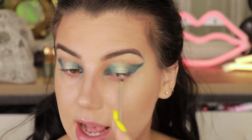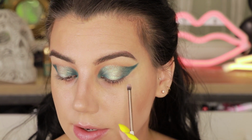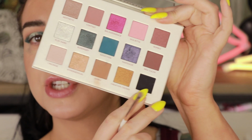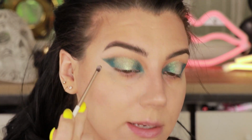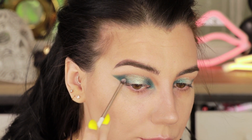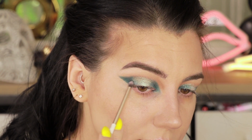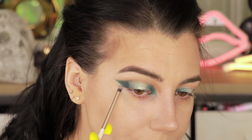Now that this shape is down, I'm gonna go back in and blend a little bit more in these areas in just a minute, but I wanna deepen up the outer corners with a little bit of black. So I'm gonna go into that shade Nablack that I was talking about earlier. This is a Nabla small pencil brush. I'm gonna take a little bit of that black and I'm just gonna pop that right on the outer corner of my lid, not bringing it above where the crease is. I'm just tapping it over that matte turquoise green right on the outer corner to deepen that up.